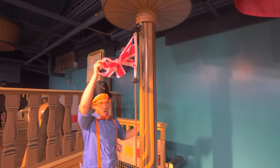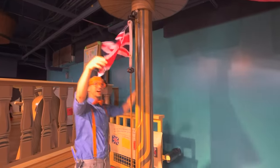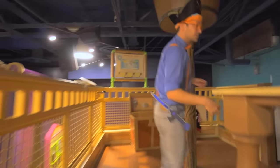Yeah! Whoa! It's so windy! Oh, let's go up a little bit more to the top deck. Wow.